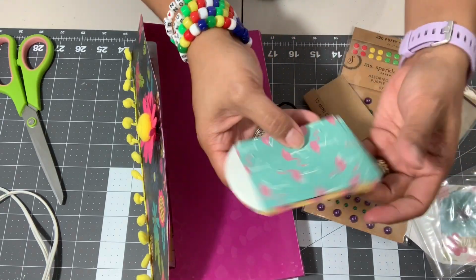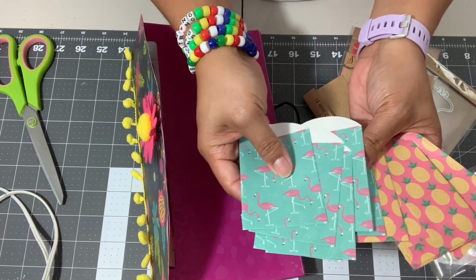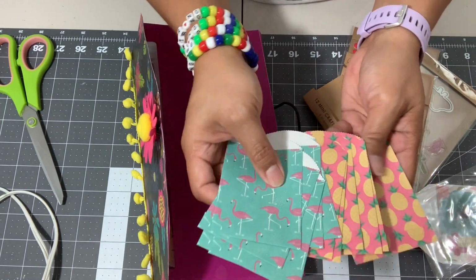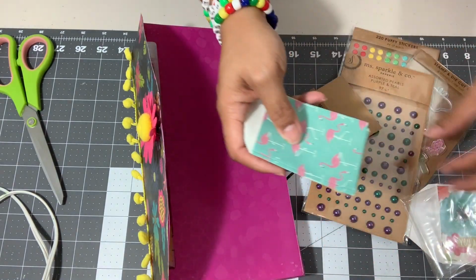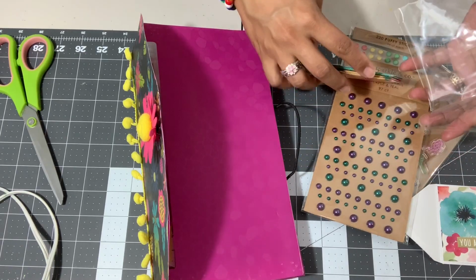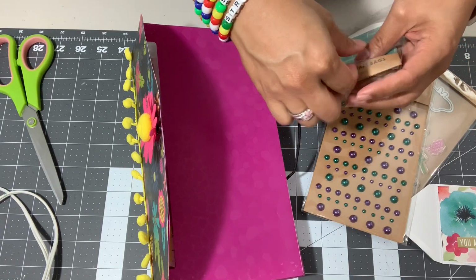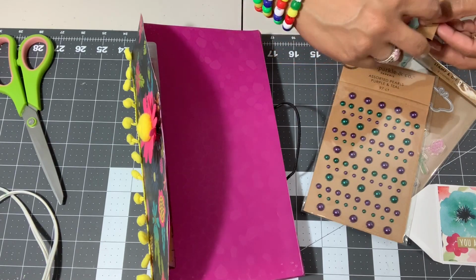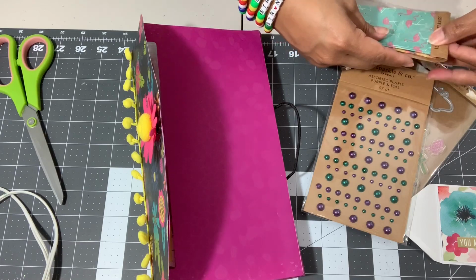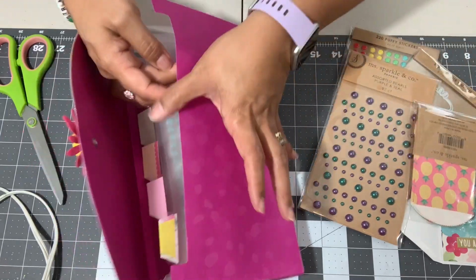Let's check out the designs, because I've never seen this. Oh, cute. Oh, okay. So there's 6 of the flamingos, and then there's 6 pineapples. Oh, so cute. Thank you, Liana. Thank you so much. Oh my goodness. Okay. Get that in there. Miss Sparkle and Company. So that's a new one for me. I think this is from Target. I'm not sure. Don't quote me on that.